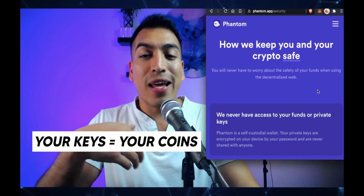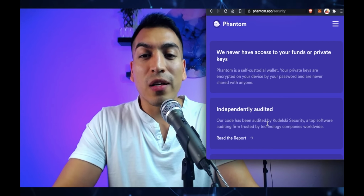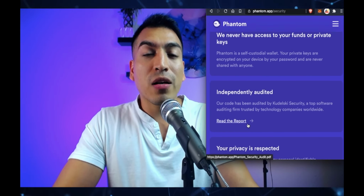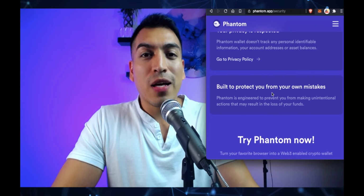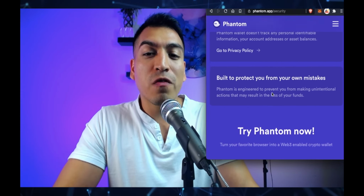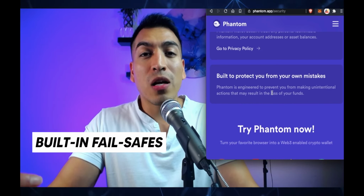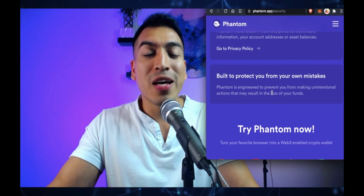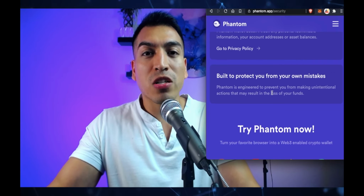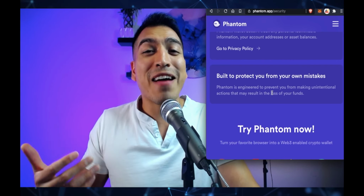And if you want to look at some of the security features that Phantom offers, you can just go to their website, which is phantom.app, and take a look at the audits that have already been done on the Phantom wallet. It's pretty extensive stuff. So you can read the independently audited reports. You can see that they never have access to your funds or private keys, and your privacy is respected. And especially for new crypto users, this last one is a really cool feature: they have mechanisms in place so that you don't accidentally send crypto to, let's say, a non-Solana blockchain. So if you were to try to send something to Ethereum, it'll prompt you, letting you know that the wallet receiving the crypto is not going to be able to receive it because it's not the appropriate blockchain. The fact that they're taking care of their users in that regard makes it a really special wallet in my opinion, because they have their users' best interest in mind.